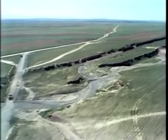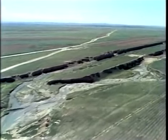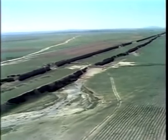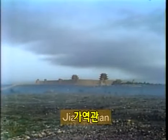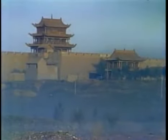The Great Wall of China is almost 5,000 kilometers long, or 3,000 miles, and at its western end is a huge fortress. This castle, Jiayuguan, was built in the 14th century during the Ming dynasty. A unit of about 300 soldiers was stationed here to guard the country from invasion from the west.